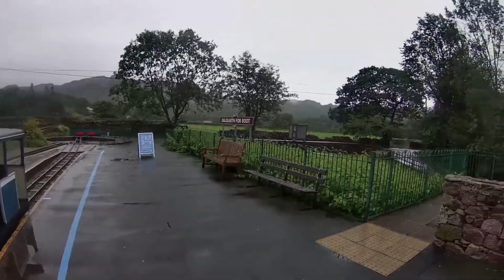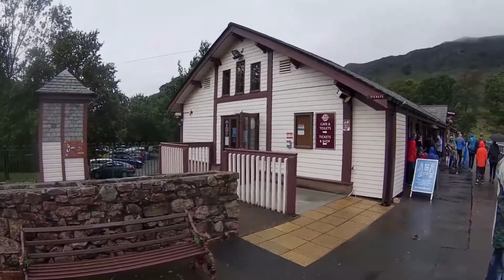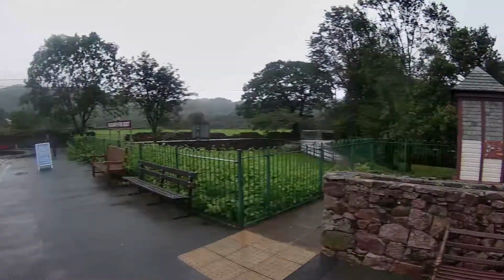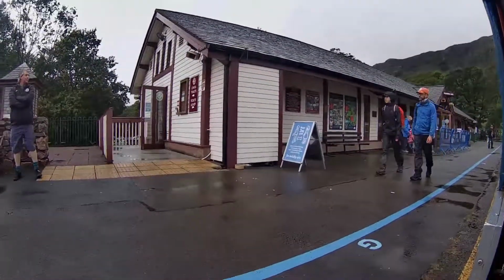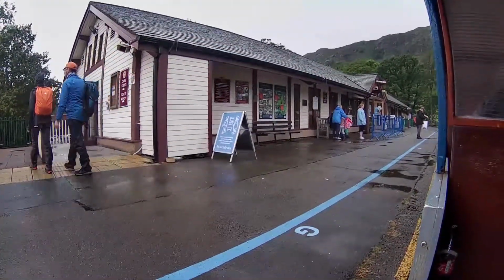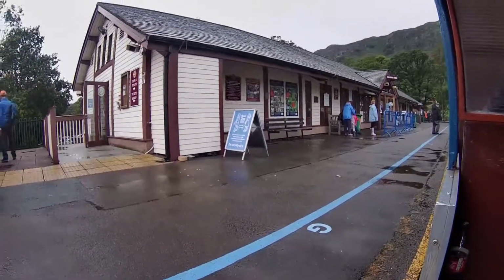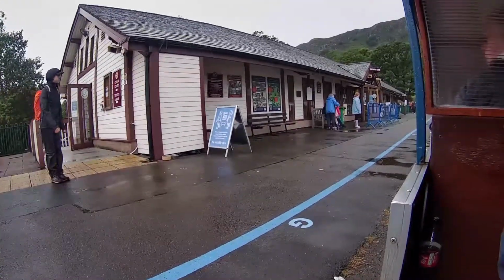Here is some more in-depth footage of Dale Garth Station. Here it is, Dale Garth Bobby. Here is the full departure from Dale Garth Station, where we'll be heading back to Ravenglass. Here we go. Back to Ravenglass.